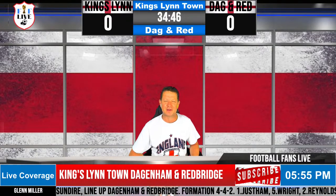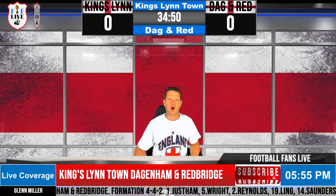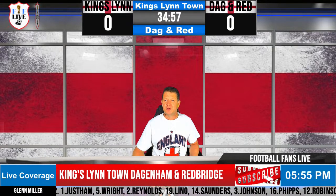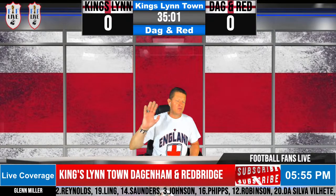And it's a throw into Dagenham and Redbridge out on this near left-hand side, deep inside their own half. The sun is absolutely blaring. Kings Lynn need to make the most of this. They need a goal, because the goalkeeper and the defenders have got the sun in their eyes at the moment.